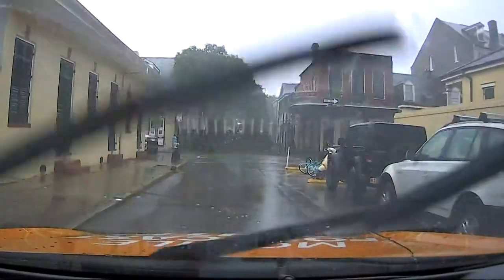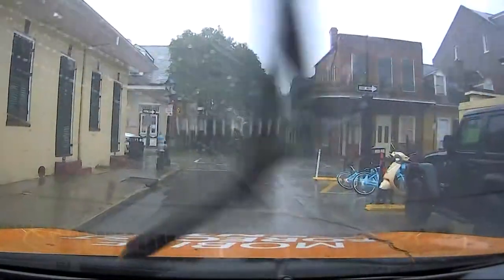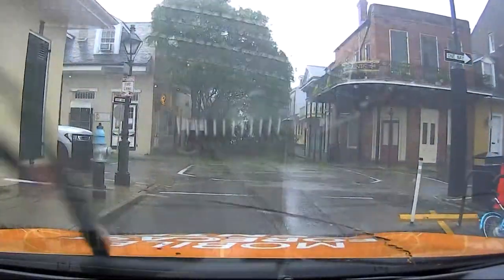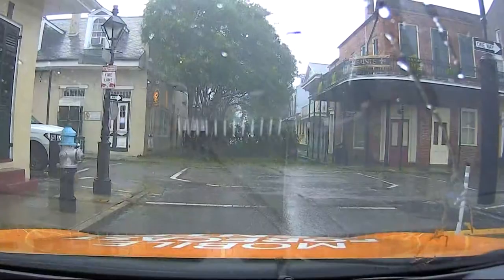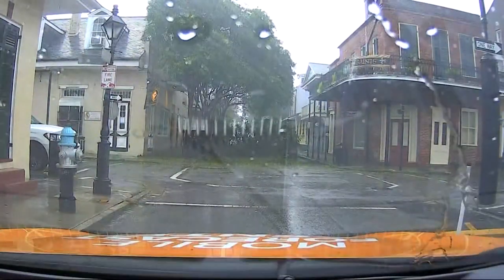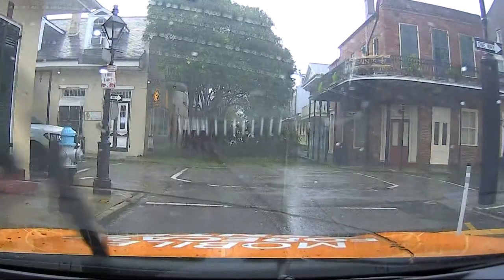To a different camera to give you a better perspective in our mobile forecast center of what we're seeing here in the city of New Orleans as Hurricane Ida is making its way up from the southwest end of the state into us here. We are here at Burgundy Street, heading towards Esplanade, but as you can see, I'm going to switch to a different camera here.